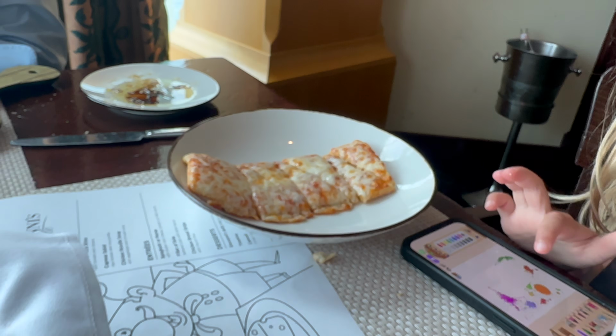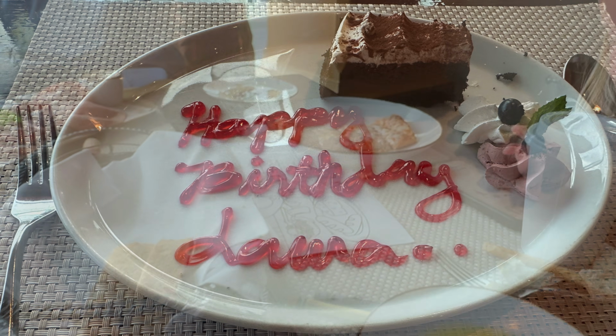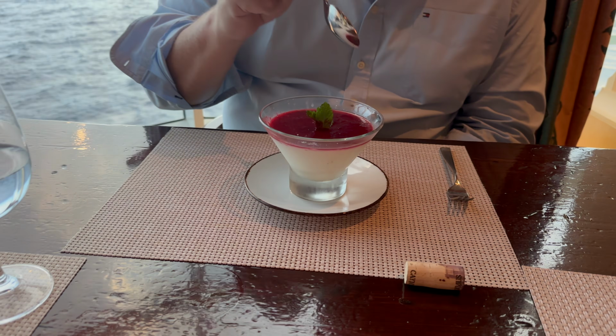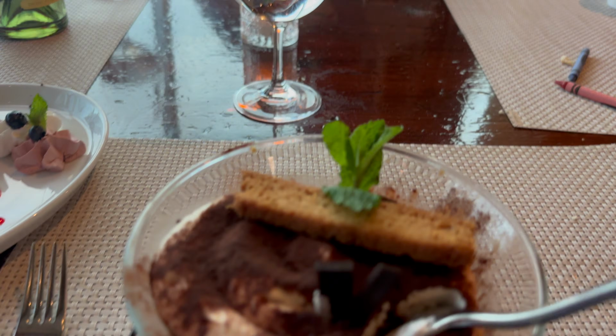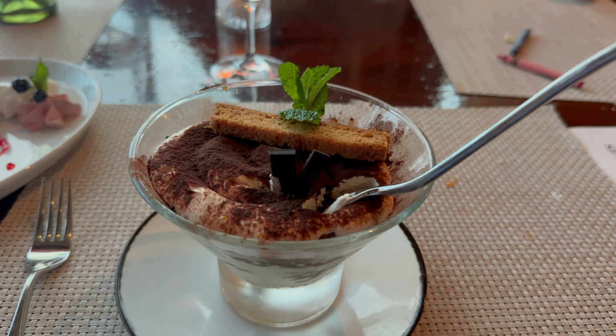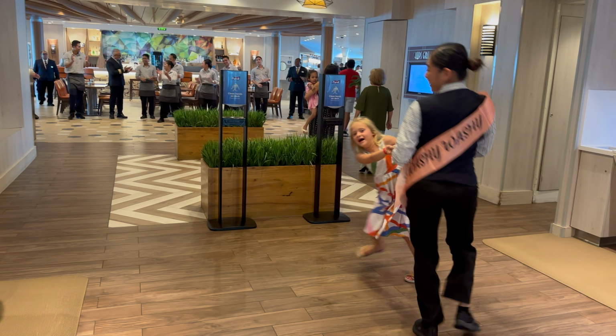My daughter ordered these pizza bites. They were inedible. She got pasta. It's the same as main dining. We paid $108.50 for the three of us for this quote unquote upgraded meal. Not worth it.